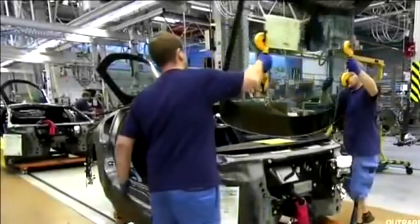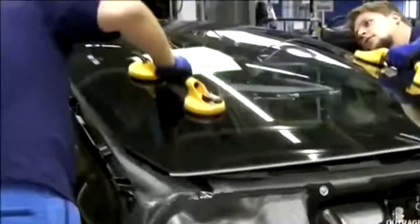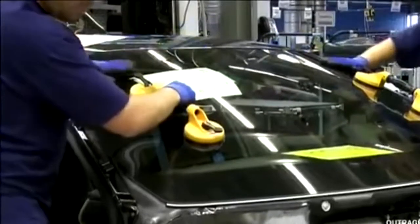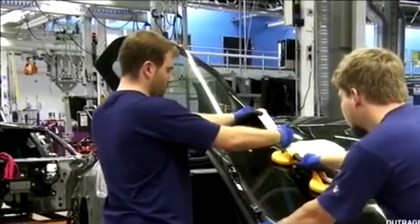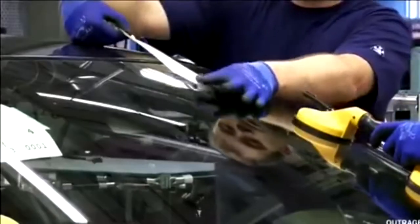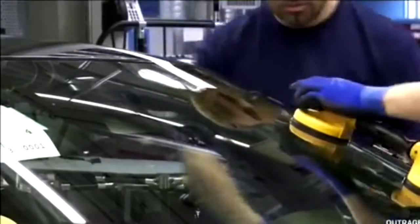Workers install the windshield. Robots have already prepared it with a defined bond seam. The i8 is the first production car to feature chemically hardened glass, a product mostly seen on smartphones. Acoustic sheeting sandwiched between 2 layers of ultra-thin hardened glass results in a material that's 50% lighter than conventional laminated glass.